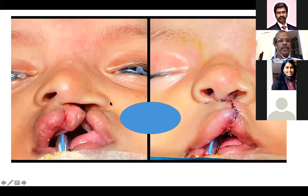What would happen with the first picture here? There is a total dysmorphology of the cleft side nose. The midline has gone to the other side, towards the non-cleft side. There is a total widening. The cartilages have become totally deformed. And there is a big fistula between the nose and the oral cavity.